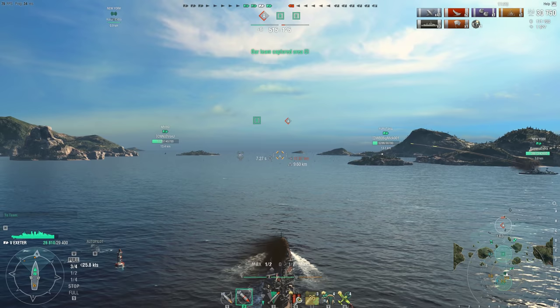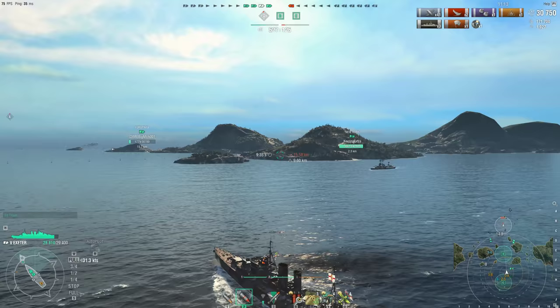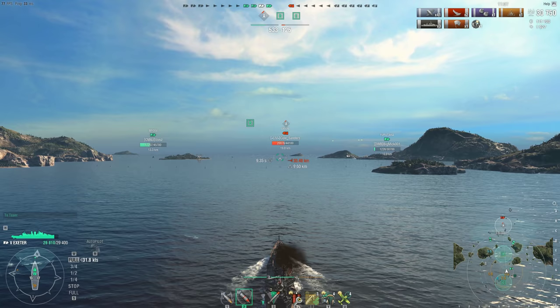But if you roll with your team, especially if you can get a destroyer or just hang out with a destroyer that has smoke, he will be your best friend. This thing is really, really good once she's all smoked up. Because then you don't have to worry about being blapped.